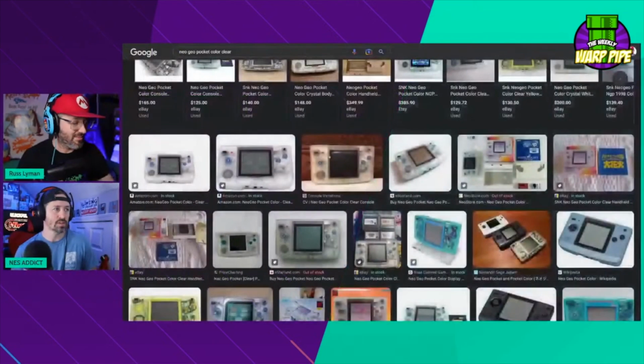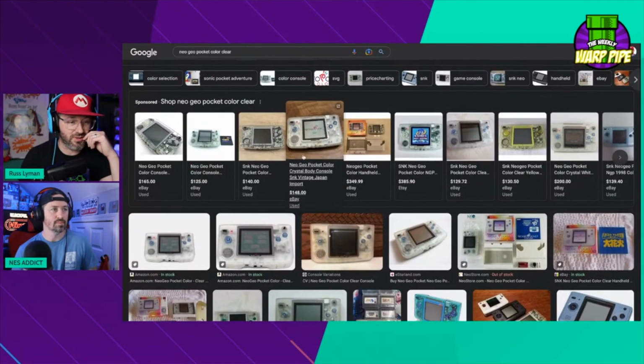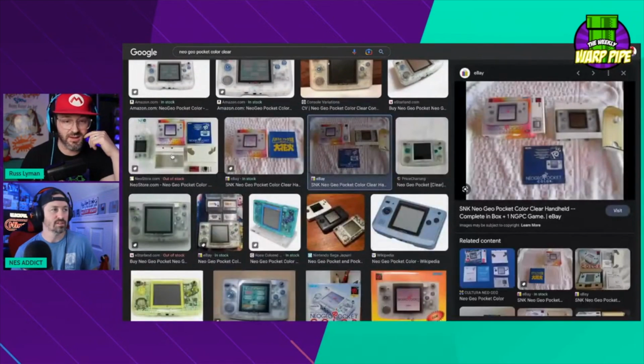There was also, I remember, I think the Neo Geo Pocket Color also had a clear one, if I'm not mistaken. That's funny. Let's see, Pocket Color clear. Again, this might be hard to distinguish what's aftermarket from now. Gotcha. Yeah, but I mean there are some clear cases on here, which again looks sweet. They might have come out in Japan because some of these are saying imports. Gotcha. But again, that obsession with the clearness here. I mean, this one here has a box, so this has to be legit. Neo Geo Pocket Color clear handheld, complete in box. Too legit to quit.